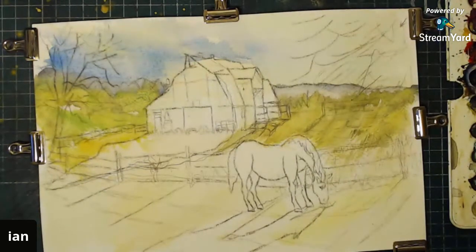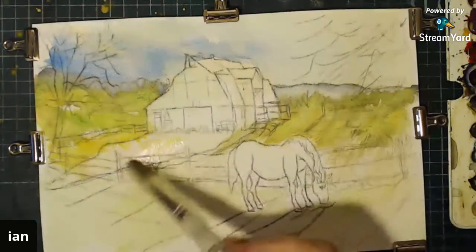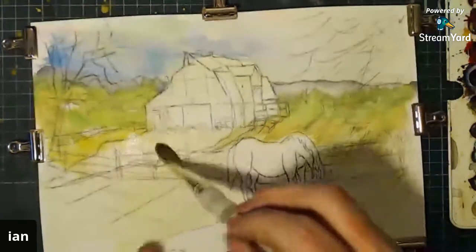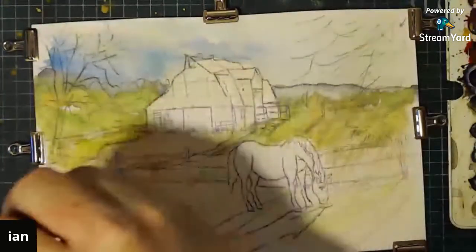Oh, I know what I've got to do as well. Yeah. So let's speed this process up now. You've seen me do most of this. I'm not going to be overly fussy about that area because that's going to have a dark shadow in that area there.